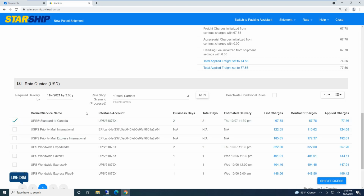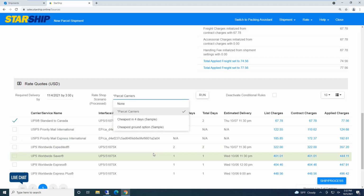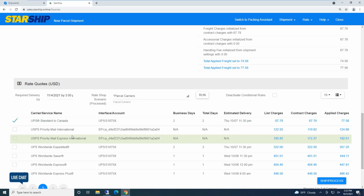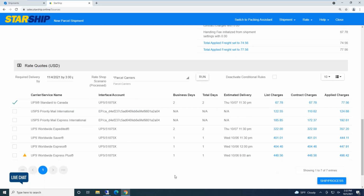Can also get into rate shop scenarios. So here I'm just displaying my parcel carriers. We can do switch rules, even conditional rules, where maybe, as you see, I want to find the cheapest ground option, or maybe the least expensive out of all the carriers, or fastest delivery. So Starship can even help automate the selection of the carrier service.